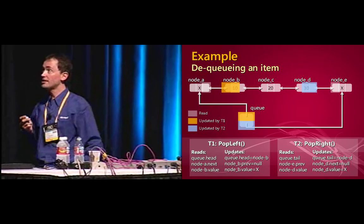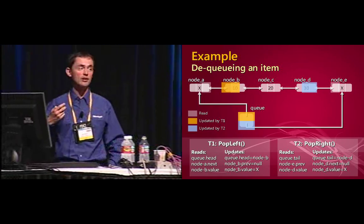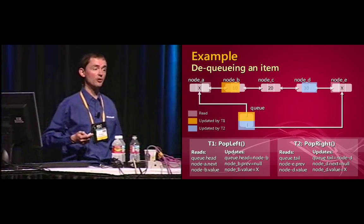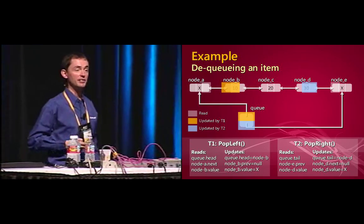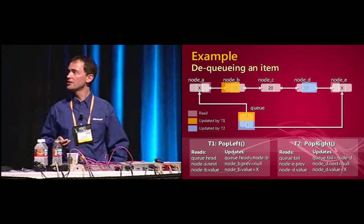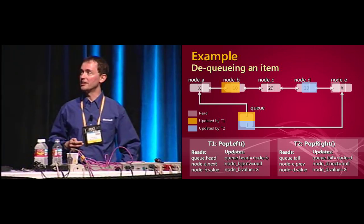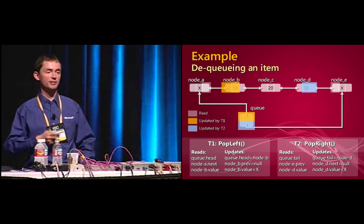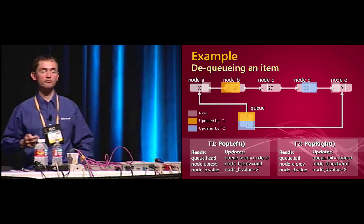So we'll look next at a quick example of how transactional memory works. And I can give you some more references at the end of the talk if you want to follow up the exact low-level details here. So the example is dequeuing an item. And we've got a number of threads that are going to try to take items off this queue from the left and right ends of it.